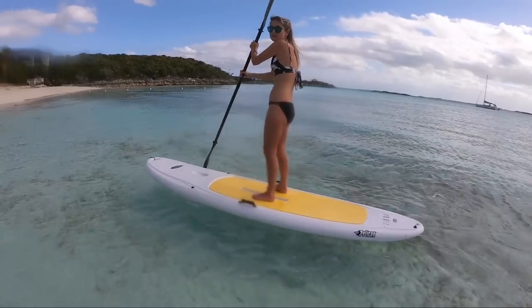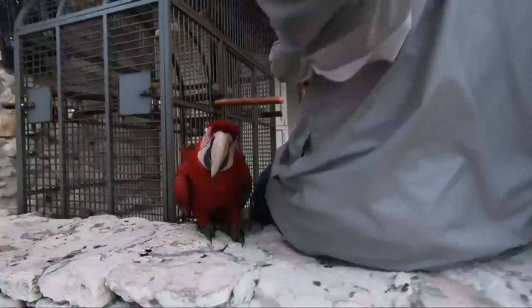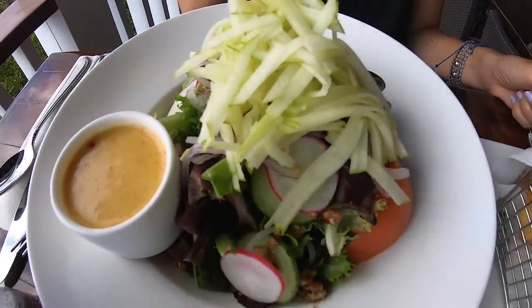Biked the island. Did some paddle boarding. I did some paddle falling. Hung out with Louie the parrot. He doesn't like the parrot. And of course, ate at the restaurant again.